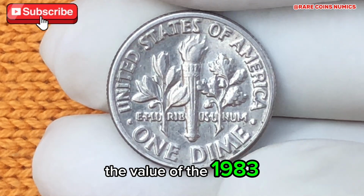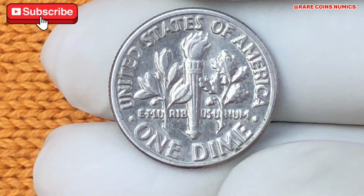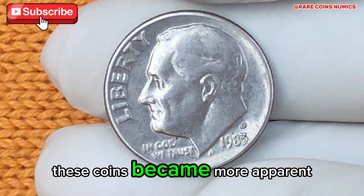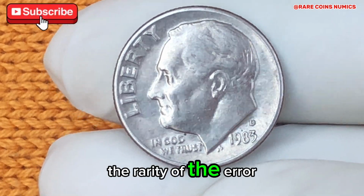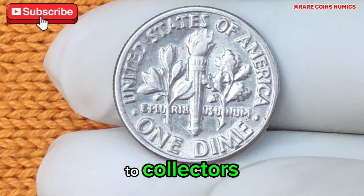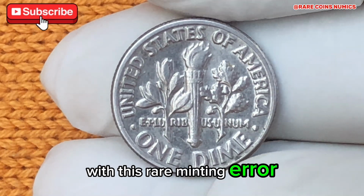The value of the 1983 dime with the minting error has steadily increased over the years. Initially, the coins might not have been worth much more than their face value, but as the rarity of these coins became more apparent, their prices started to climb. The rarity of the error, coupled with the limited number of these coins that remain in circulation, has made them highly valuable to collectors. But just how valuable is a 1983 dime with this rare minting error?